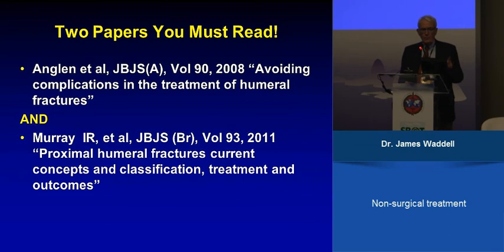Finally, two papers you must read if you're going to treat humeral fractures. The first is by Anglin from the U.S. on avoiding complications in the treatment of humeral fractures. And the second is by Murray, proximal humeral fractures, current concepts and classification, treatment and outcomes. It will nicely encapsulate for you where we are with this type of fracture problem.